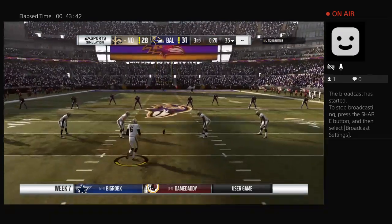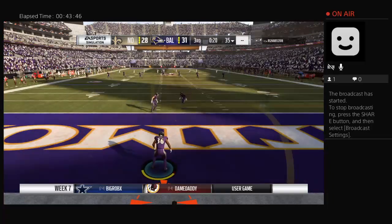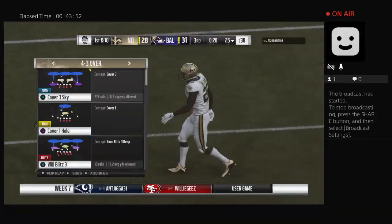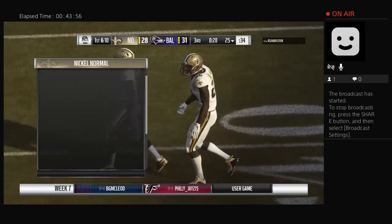Morstead, the punter, out to kick it off. And they will not get a chance to return this one as it's through the end zone for a touchback. Now the Baltimore offense heading back out onto the field.